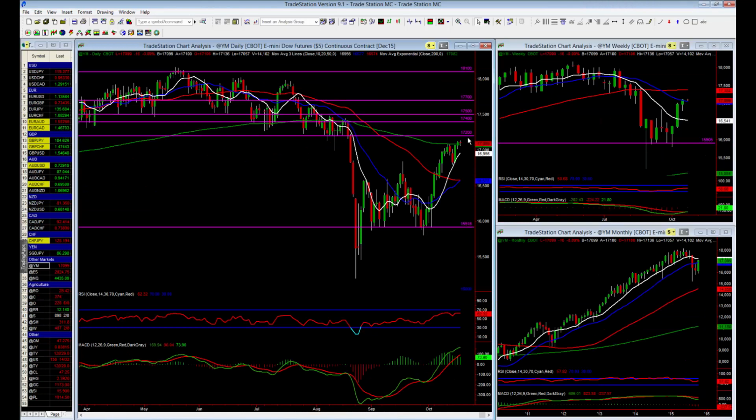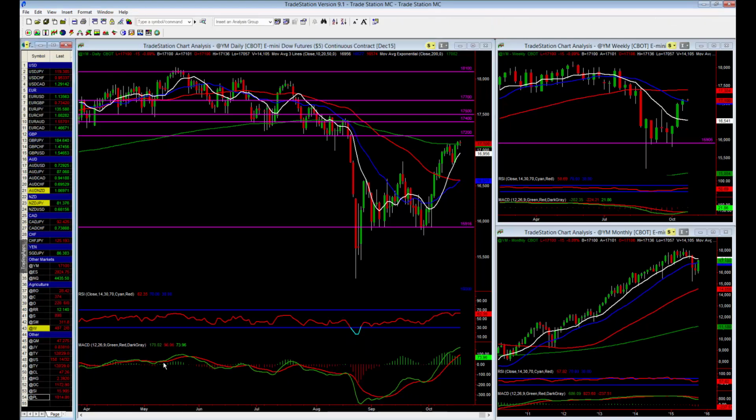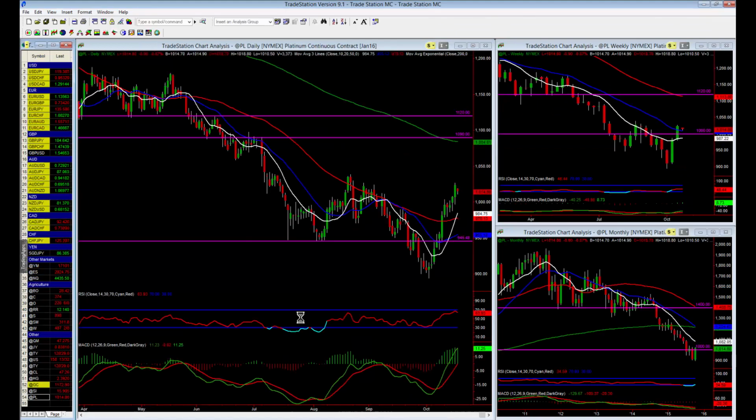So for me, intraday opportunities long, looking at how price is going to be reacting around those levels, but certainly at this moment in time the higher time frames certainly look extremely bullish. If we come down to take a look at platinum now, we spoke about platinum last week, and I was looking for potential pullbacks towards the 1000 level.